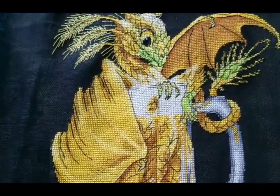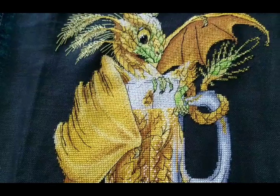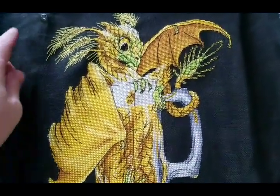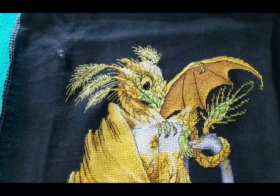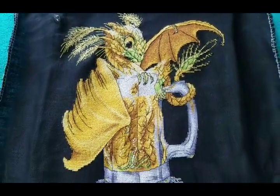So it's a linen, so that's why you see some uneven stitches. And I started during StitchMania 2018, and I had some epoxy accidentally dropped on this, so I have to put some heat in there to try to melt it out and get it out. So wish me luck with that.